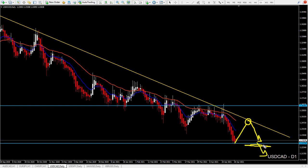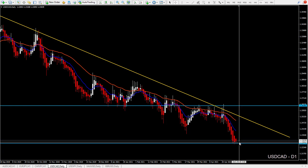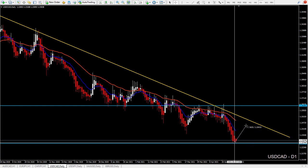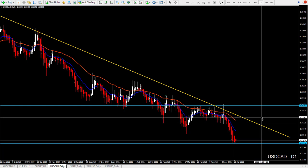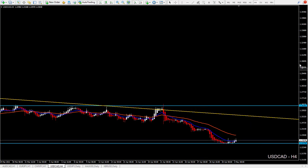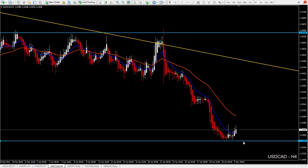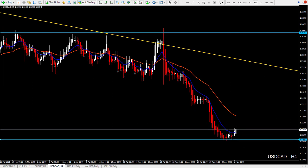If price continues to go down, we know the next support level. Because we are on the weekly support, what we can also do in this case is trade against the main direction and target this level. Of course, if price breaks the daily trend line, we look for buys definitely. Right now we don't have any option to jump in against the main direction.